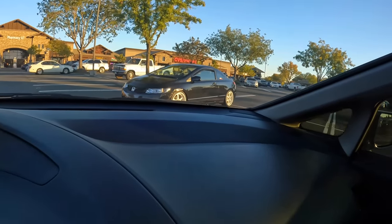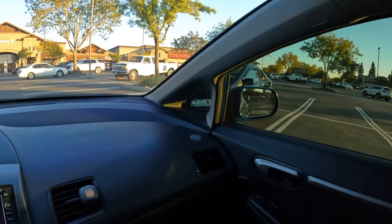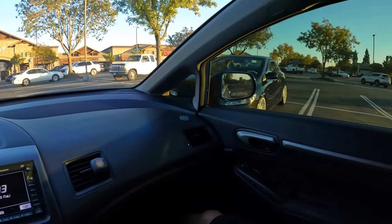I don't know what the hell they did. We thought it was this one, man. I'm like, oh, hell yeah. He got white wheels now. But this is the base model automatic, bro. Yeah. It's cool, though.